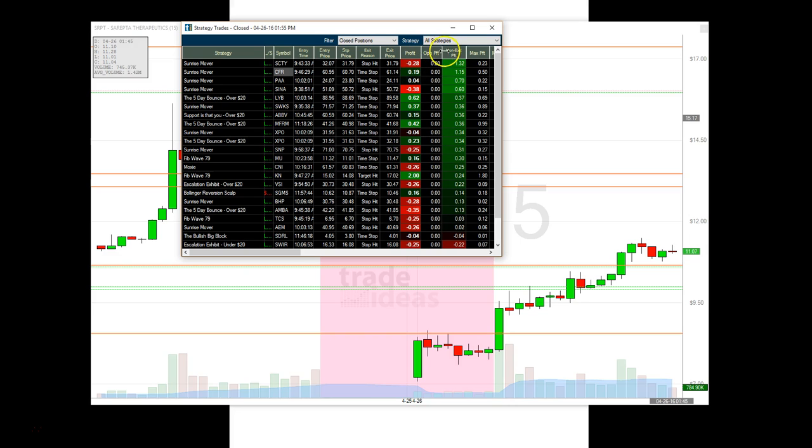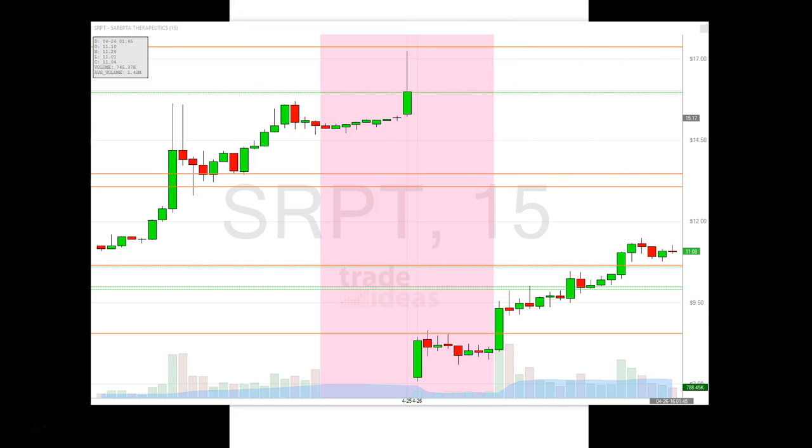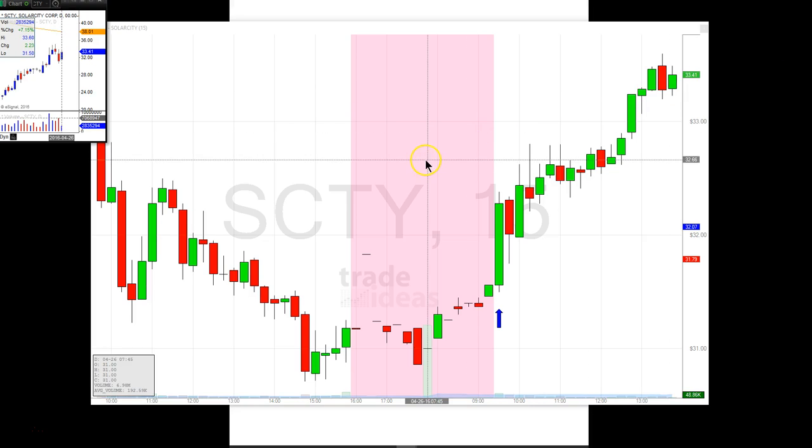What I'm doing is, once the positions are closed, I look at the non-exit profit column. I'm sorting the most non-exit down to the least. And what is this doing for me? Well, when I look at Solar City, it got stopped out. So let's take a look. Here was the alert. The alert was at 3207, and the stop was at 3179.